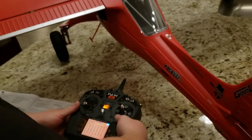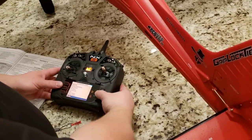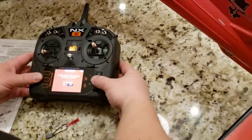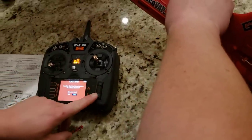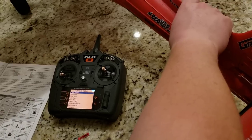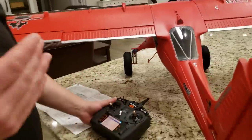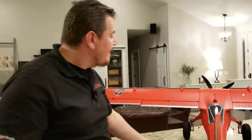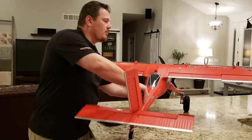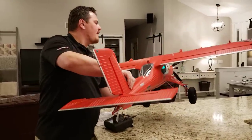So throttle cut is on. For safety's sake, we'll go into the function list, system setup, disconnect RF. The first time you do this, I always like to hold the plane in case something goes awry, because you technically are disconnected. Now, this is also a good time to take note of what failsafe does. Failsafe is going to hopefully get everything into safe, which it did, okay?